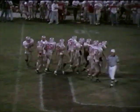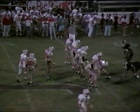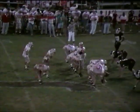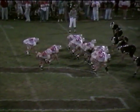3:20 to go, 33-14. Cumberland's going to get the win to go to 3-2 on the year. Corbin will fall to 1-4. Redhounds travel over to Wayne County next Friday night. It's Rockcastle County at home, Middlesboro at home after that, then Somerset and Madison Southern away.